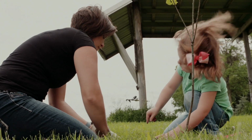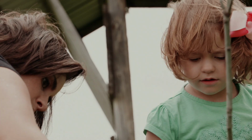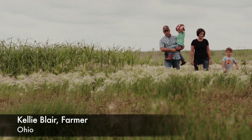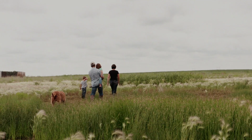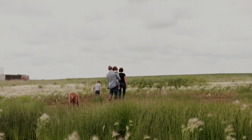I think consumers want the same thing that I want. I think they want to know that we're using practices to keep our soil and our water safe. We have a lot to learn, but we know as farmers we have an impact on the environment, and it's our responsibility to take care of that. This is our job, this is our livelihood, and we want to make sure we're doing the best that we can. One of the key things that is very important to us as farmers is maintaining soil health and protecting the air and the water around us.